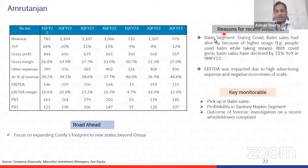So they continue to invest in advertising and sales promotion expense. So there is a double whammy. One is your top line has slowed, but the company, keeping in mind the long-term picture, has continued to invest in the business. So as a result, you will find that YOY, there is a sharp drop in the margins from more than 20%. The margin in the most recent quarter has come down to 12%.